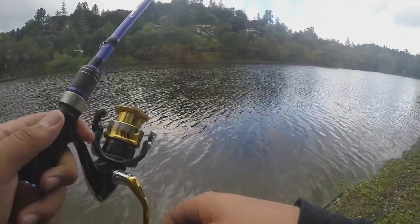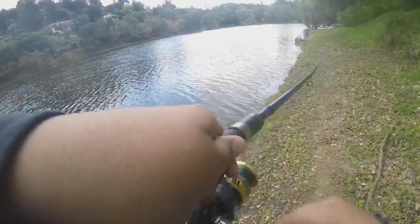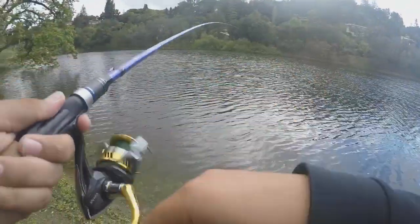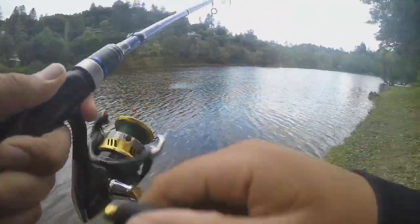Getting a bite up on the drop shot. Got him. Wow, this guy feels so small. My drop shot's literally been out there for so long I had to change the battery out on my GoPro. Oh, and it's starting to rain. That's not good. Oh yeah, he's not bad.